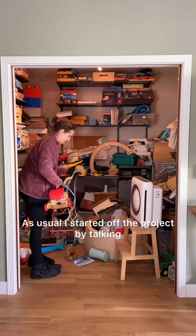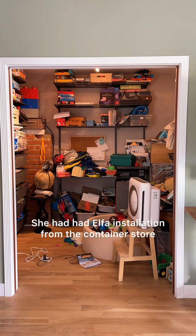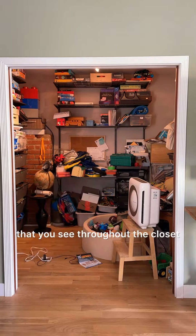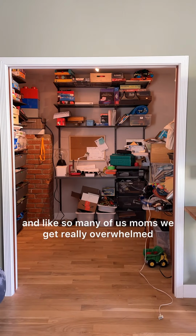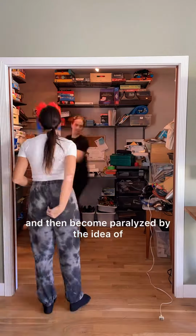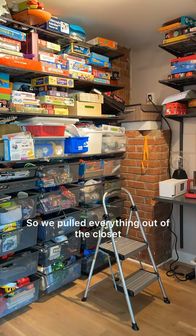As usual, I started off the project by talking with the client about all of her goals for this toy closet. She had Elfa installation from the Container Store, and that's all the shelving that you see throughout the closet. But unfortunately, life happens, and like so many of us moms, we get really overwhelmed and we kind of just shove things into a closet and then become paralyzed by the idea of having to go through it and clean it up. So we pulled everything out of the closet.